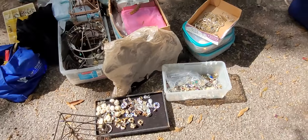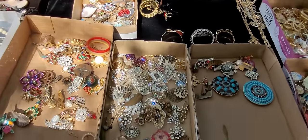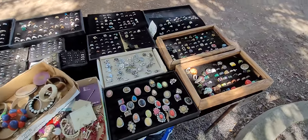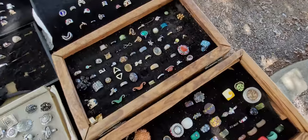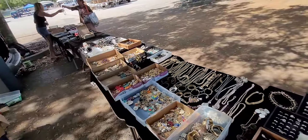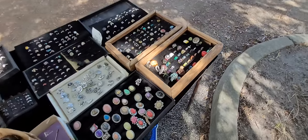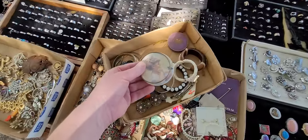And then we're gonna get out of here. But this is the flea market that I always go to Saturdays and Sundays. But look at this jewelry table. So much stuff. Just tons, tons, tons. Look at all this. Lots of jewelry. So, it's what I like to go do.